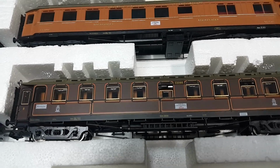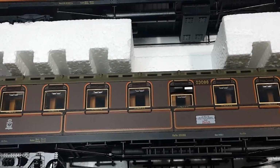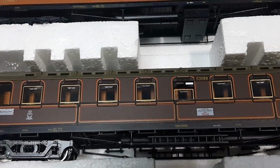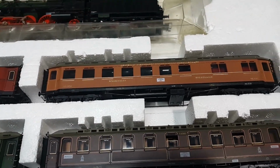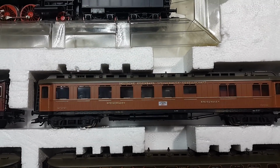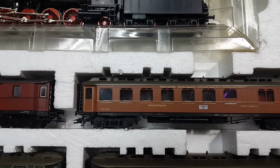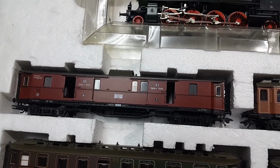and the colour, that chocolatey brown with the red striping. In fact, I think it's red, there might be something else in there as well. And the dining car. It would have been a really luxurious train, this. It would have had crystal chandeliers and mirrors and all sorts in that dining car. Like the Orient Express. Then you've got the baggage car, which has got sliding doors, really nice.